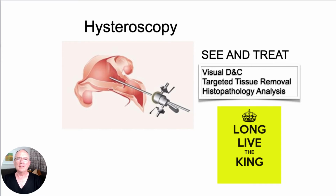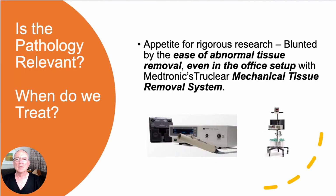And for those of you who can't get the word DNC out of your vocabulary, we now have a visual DNC. We have targeted tissue removal, and we can then analyze histopathologically the tissue that we have now completely removed. The next question we need to answer is, is the pathology relevant from a fertility point of view? And when should we be treating our patients with the various different pathologies? Our appetite for rigorous research has been blunted by the ease of abnormal tissue removal, even in the office setup, with Medtronic's TrueClear mechanical tissue removal system.